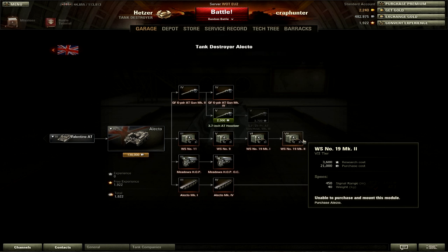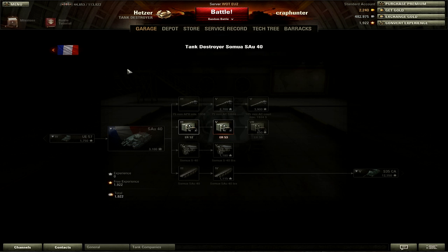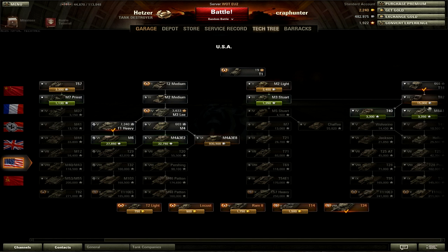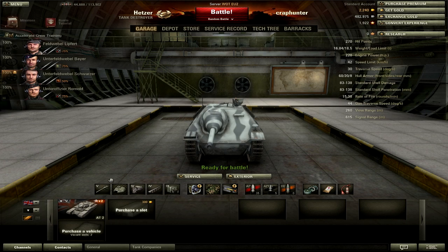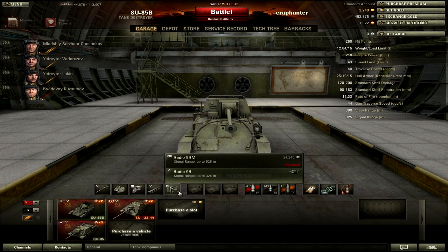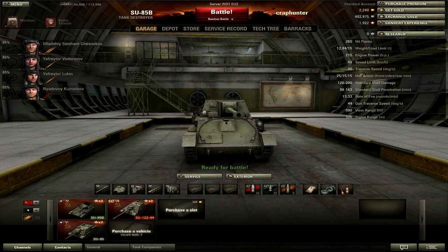They have the 19 Mark II, which is basically 450, so it's not as good as yours. The French actually get a tier 7 radio, which gets 455, which is not as good as yours. And the Americans have a tier 10 radio. So the Americans beat you in radio, and the Soviet Union gets 525. You're on the higher end of the radio spectrum, which is quite good, and it also acts as an early warning system. So there are the advantages, I suppose.